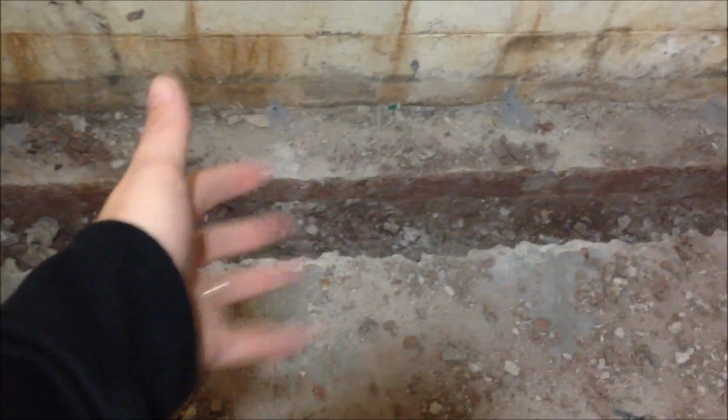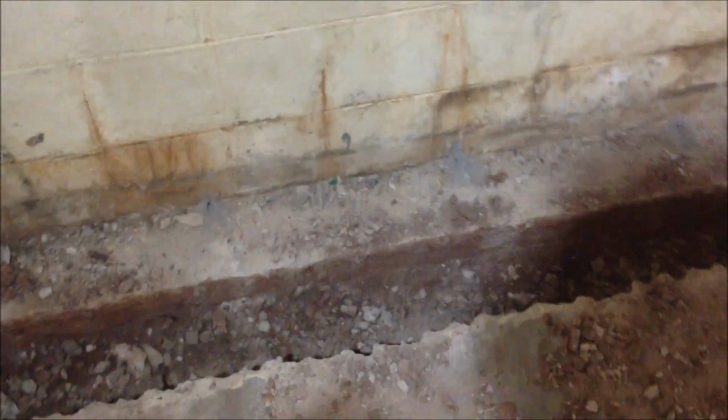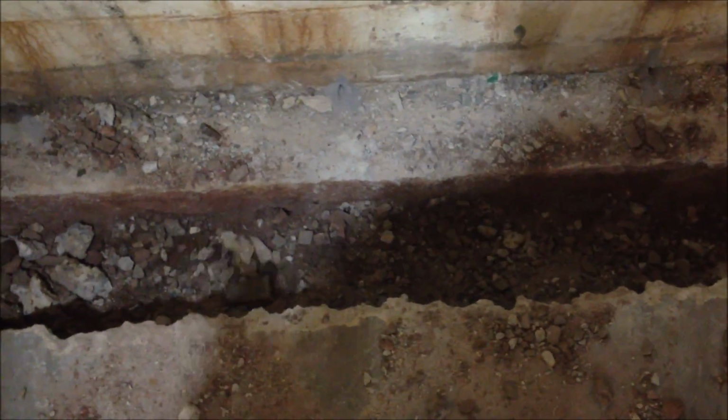Alright guys, so it's day one of the starting of the waterproofing of the new cinematic media library. Now, we'll take a look at everything that's been done thus far. Again, this is day one. As you can see, they've started to dig the trench around here. What happens is they'll actually dig this out more. They put a pipe in there, and they dig through the concrete, so that's dirt now.